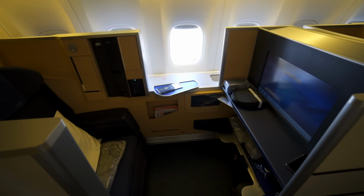Well, I've actually had a chance to get out to Japan a couple of times, and I actually have a couple more award bookings coming up. However, let's talk about a round trip booking to Japan. This flight is specifically from Chicago to Tokyo and back. And you'll be getting to fly on ANA, one of Japan's best airlines.